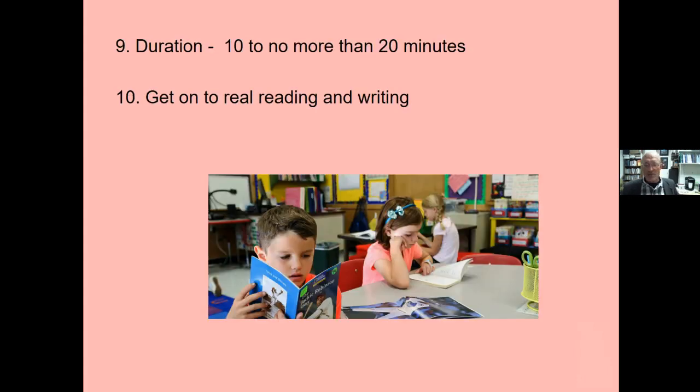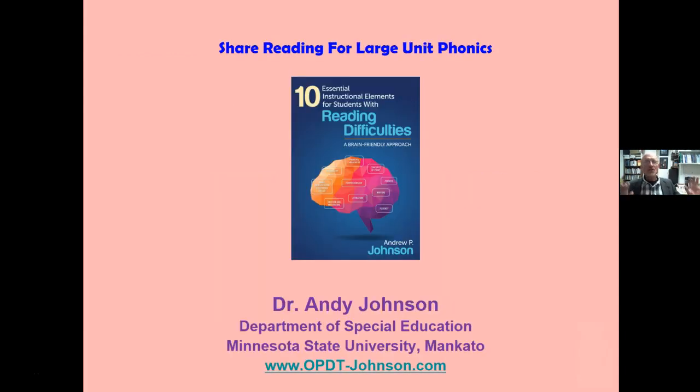This should not be reading class in and of itself. Duration 10 to no more than 20 minutes, because you want to get on to the real reading, real writing. That's how reading best develops, reading practice. This is just one small part. Large unit phonics, shared reading.